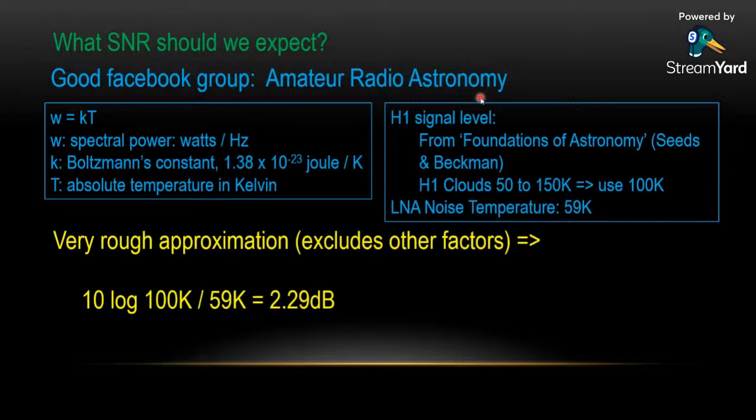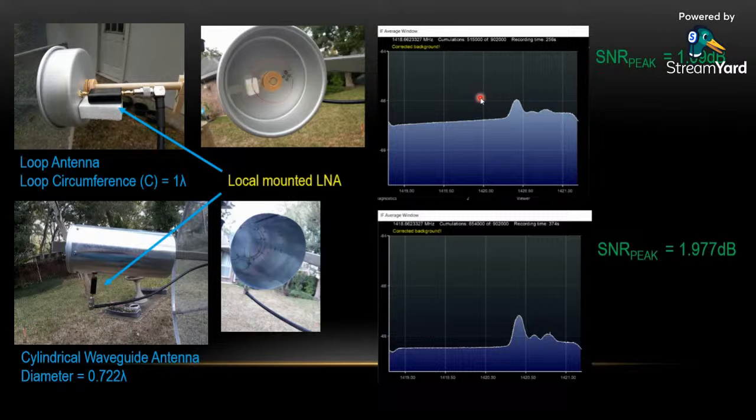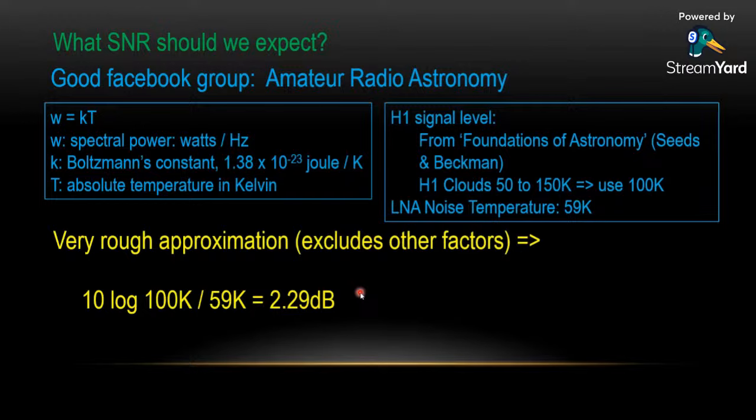So I was thinking I was going to get like 6 dB or some great thing with my big dish, but it turns out that because of the temperature of the thing you're actually measuring and the noise of your low noise amplifier, you're actually limited to about 2 to 2.5 dB. So all you guys out there wondering why you're not getting a bigger signal, it's not you, it's the thing you're measuring and how noisy your LNA is. You can get better LNAs with lower noise, but they're very expensive.